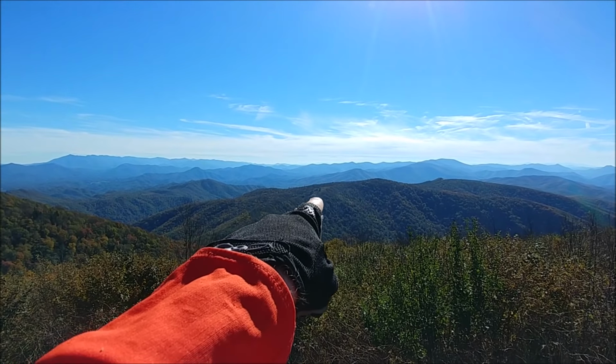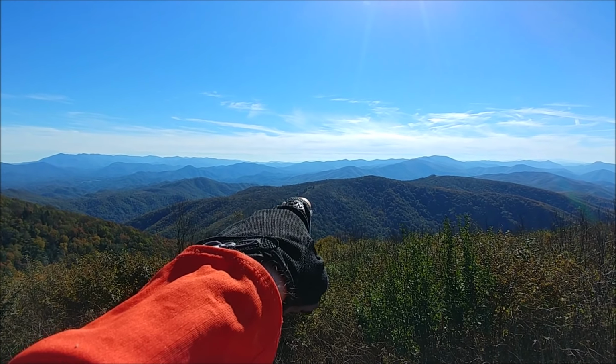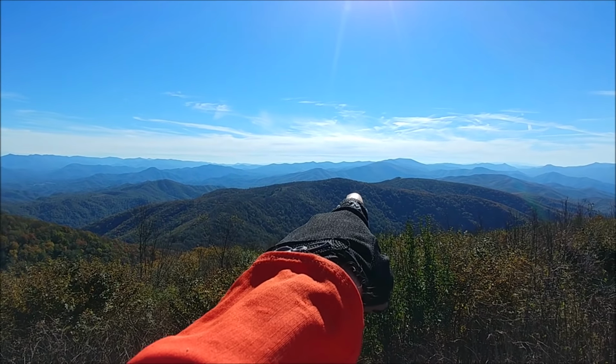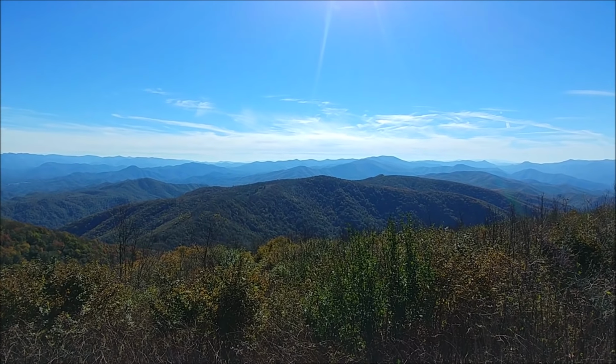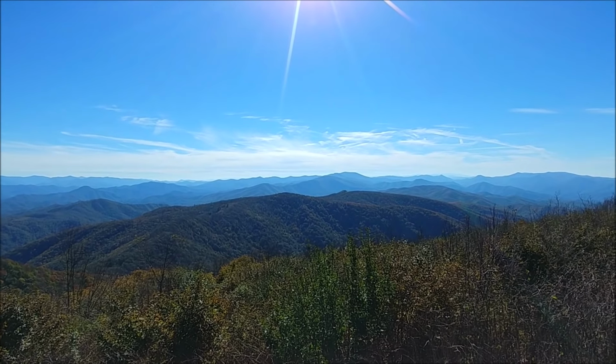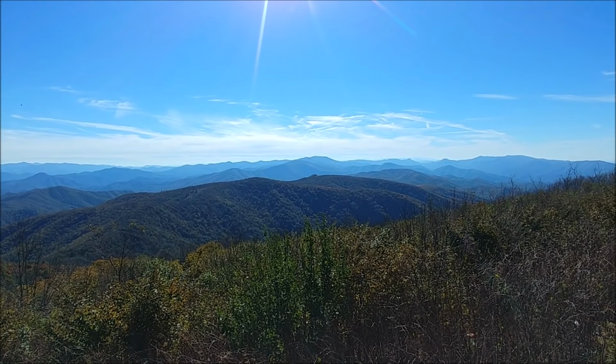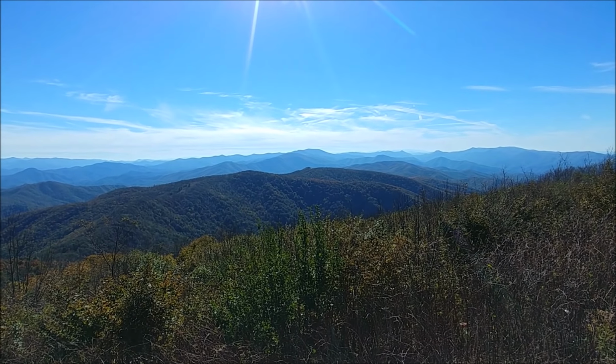Then that's the overgrown bald that I was on earlier, and that's Beauty Spot Northeast. I'm going to bag that on the way back. That's a short bushwhack, and it's also a ranked Tennessee 4,500. This is probably going to be the only view I'm going to get at Beauty Spot.